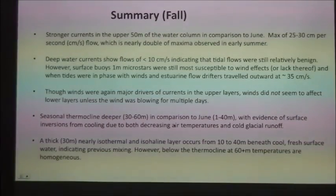Maybe. Summer into the fall, currents are much stronger in the upper 50 meters, and we doubled the speeds, 25 to 30 centimeters a second. The deep currents are still slow, less than 10 centimeters a second. The winds, again, are major drivers of the currents in the upper layers, but the winds did not seem to affect the lower layers unless they were blowing again for a long period of time. The thermocline's much deeper now in comparison to June, and the inversions are there, but it's due to both cooling, colder air temperatures, as well as cold water coming in. And then we saw those thermostads and that quasi-halostad form from some mixing.